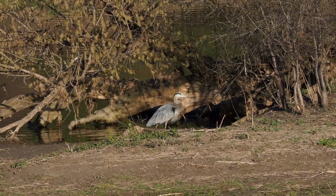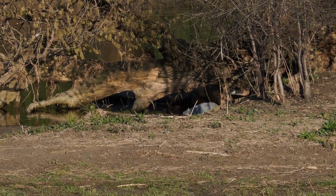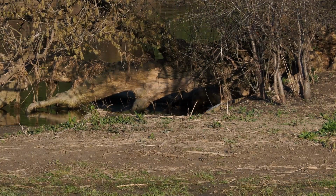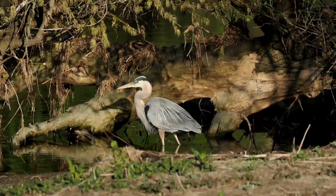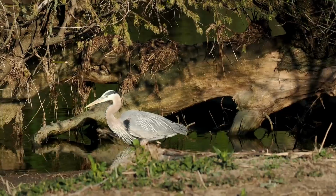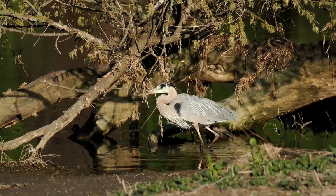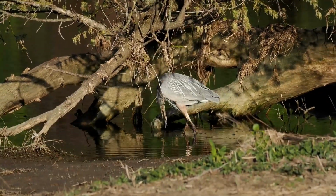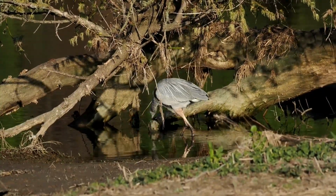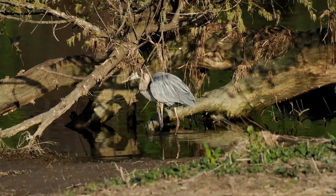This is something I've never seen, where the heron is working in deep cover like this. He's hiding around and looking for things. Once in a while he gets a little bit of company, which I thought was really funny. Seeing a duck walk by, or he's poking all around trying to stir something up.